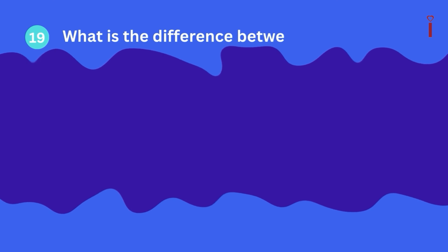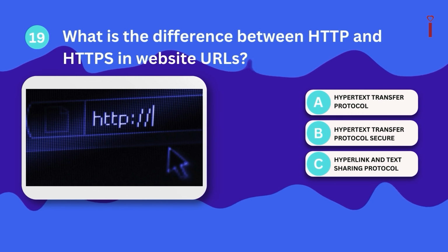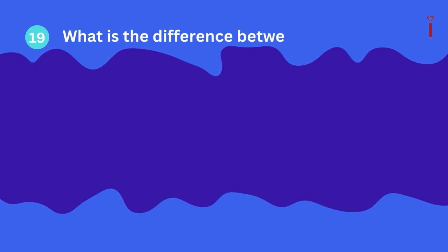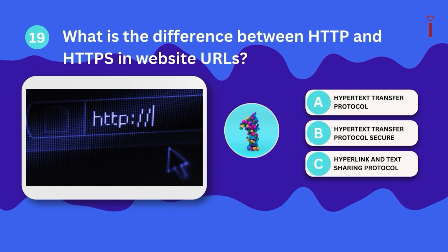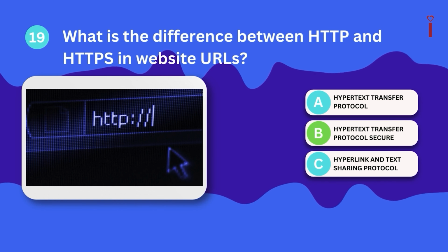Question number 19. What is the difference between HTTP and HTTPS in website URLs? A. Hypertext Transfer Protocol. B. Hypertext Transfer Protocol Secure. C. Hyperlink and Text Sharing Protocol. Correct answer, Hypertext Transfer Protocol Secure.